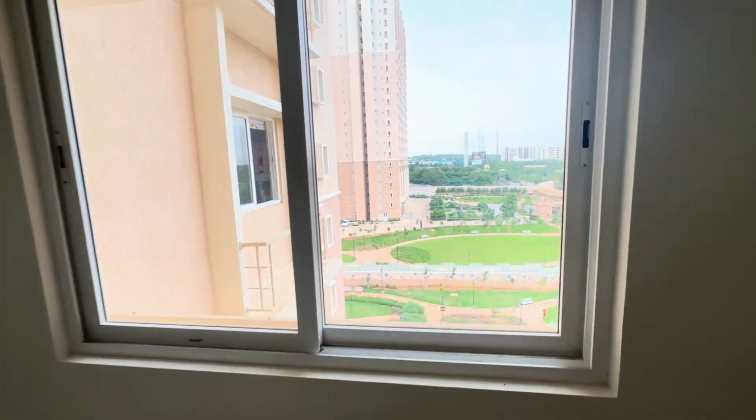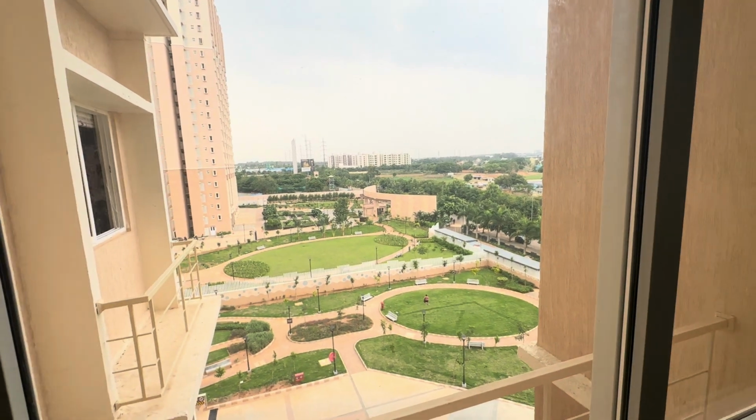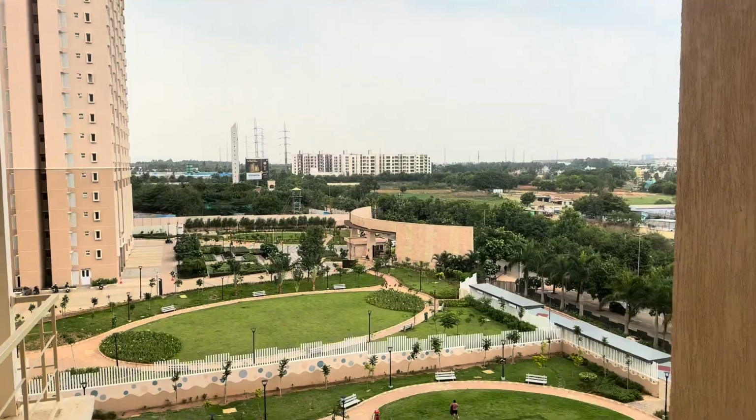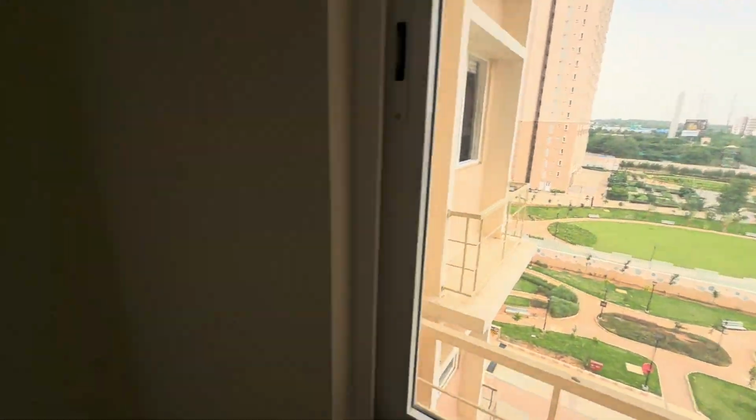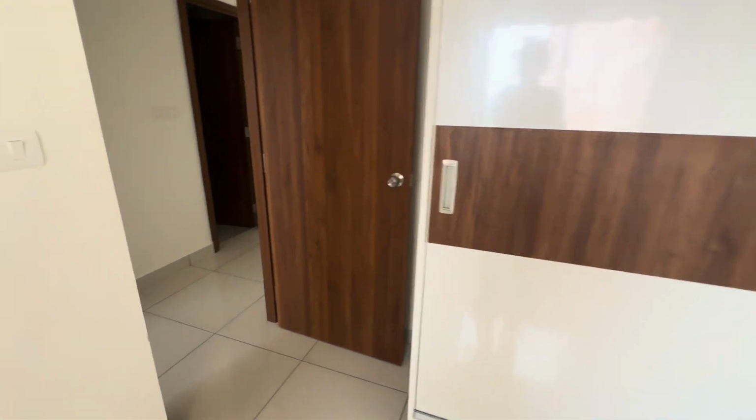This is the second bedroom. You got a view of beautiful, this is the Prestige Hydra. You got this view and open greenery from this bedroom as well. I got again wardrobe with locks.